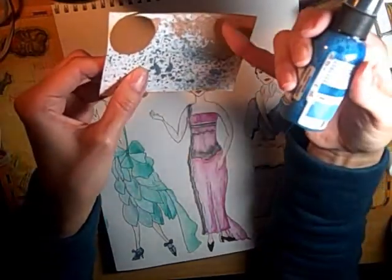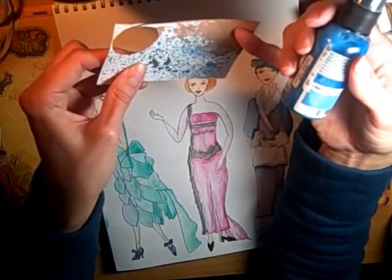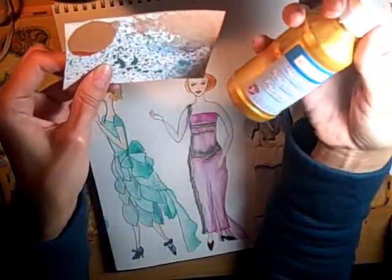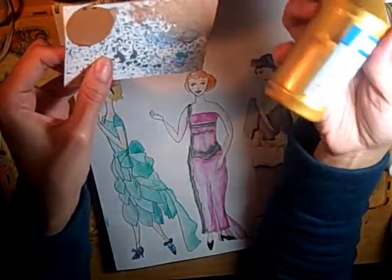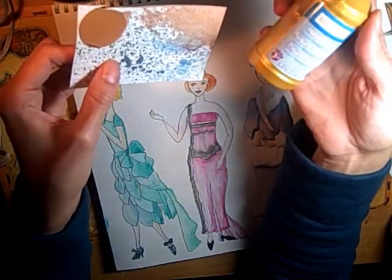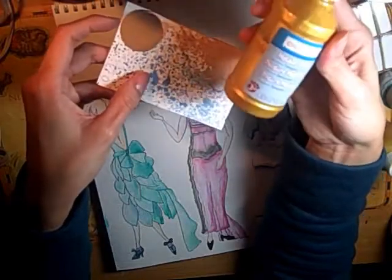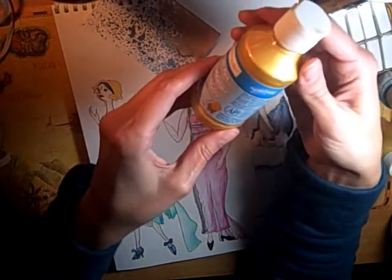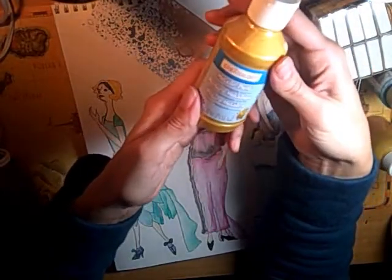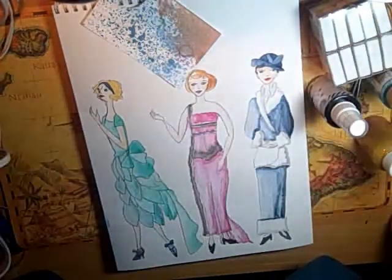And then I was messing around with some DIY glimmer mist also using tempera paint. If you ever want to try a paint that might not clog your bottle quite as much as acrylic paint when you're making your own glimmer mists, these are water-based and they are thinner than acrylic, so that might be worth a try.